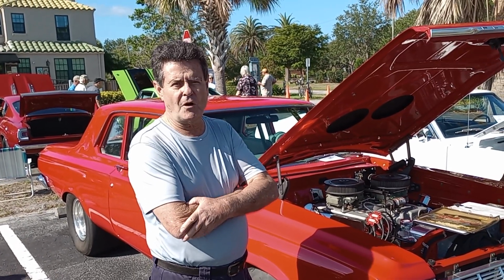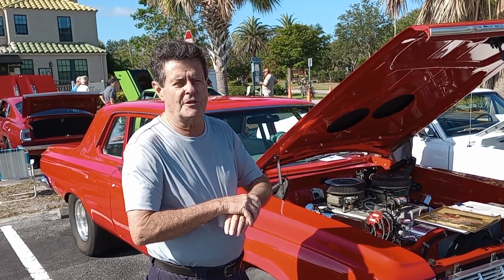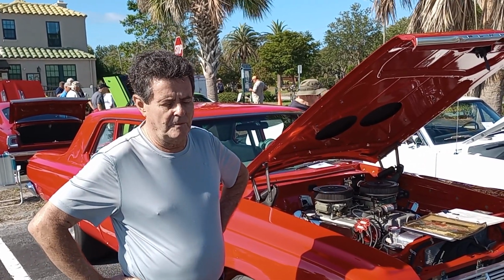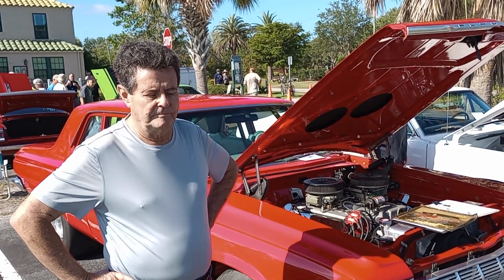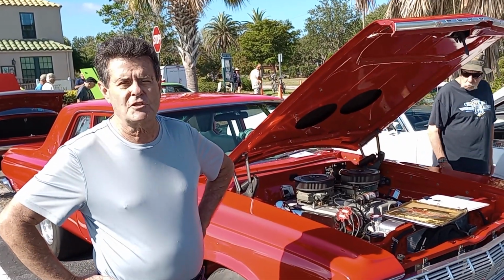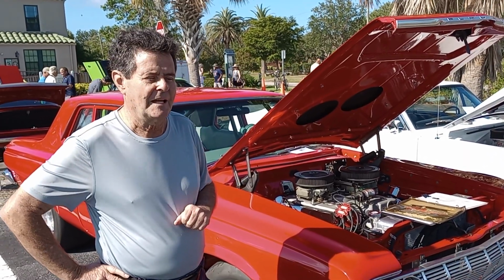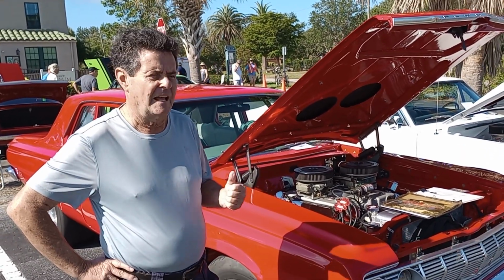It's got a cross ram manifold in it, and true to the form back then, the transmission is a reverse pattern bell body manual shift. We kept the push buttons just for the old time look. Of course, it's got the Dana rear end and the roll cage.